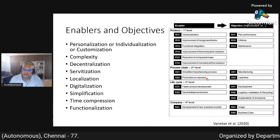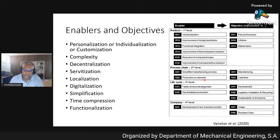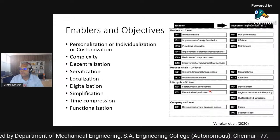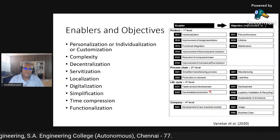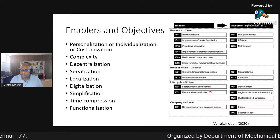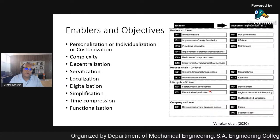Another one is production on demand, which is called servitization, is another important aspect. And time compression, which is called the life cycle. So we have faster product development. The ability for you to make a product much faster is a very important objective of 3D printing. So it is a time compression technology. That's why the word rapid is there. The notion of rapidity comes from three important aspects.